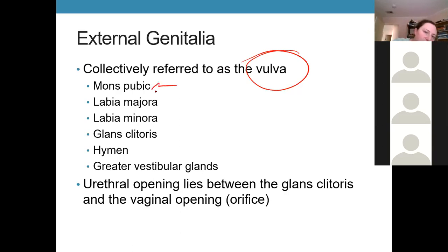So the mons pubis, or the pubic mound, is the skin and adipose that sits on the, what would that be? The anterior aspect of the vulva. It's usually haired, although that can obviously be altered by taking the hair off, which is cultural. There are two sets of what we call lips. So labia majora are skin, haired on the outside. Labia minora are a much thinner skin, not haired.